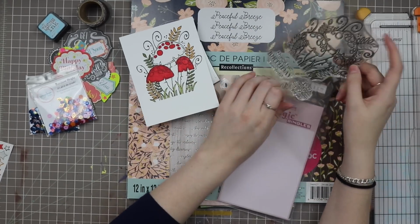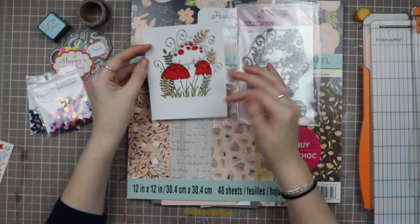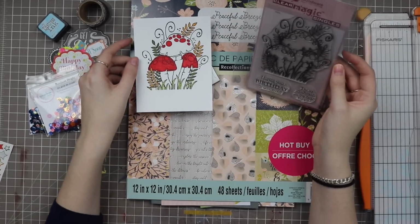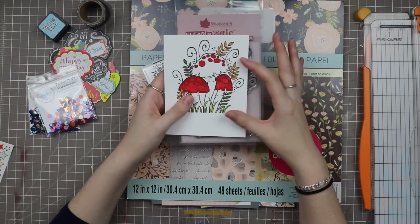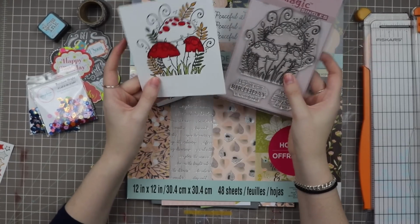But I really like this one because it's naturey, works well with masculine cards. This would look awesome on a layout too. I might try to do that eventually if I have something that fits. But I've been really, really liking that for masculine cards and just big image cards. It's just so much easier than trying to figure out a whole scene when the scene's already done for you.